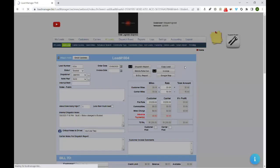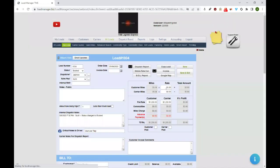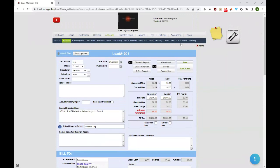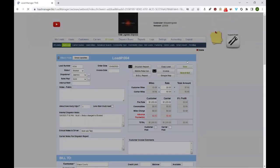As you can see, we have multiple pricing options, like rate by miles or breaking it down by commodities, which can be seen in these tables here, but your flat rate is going to be your standard option. Once I'm done, I can go ahead and click save.